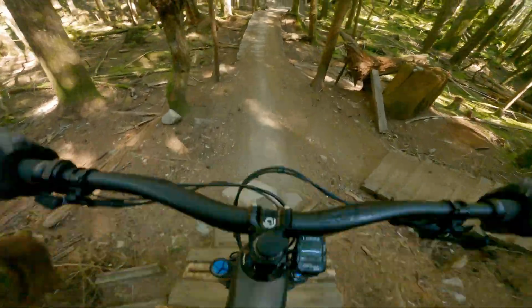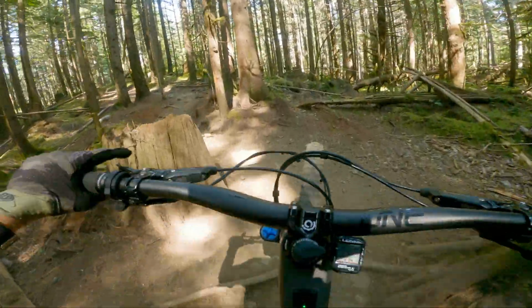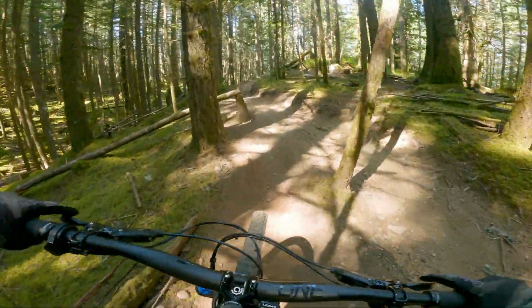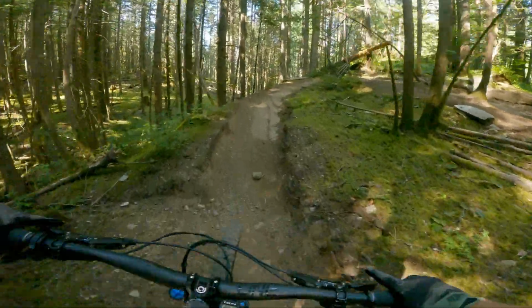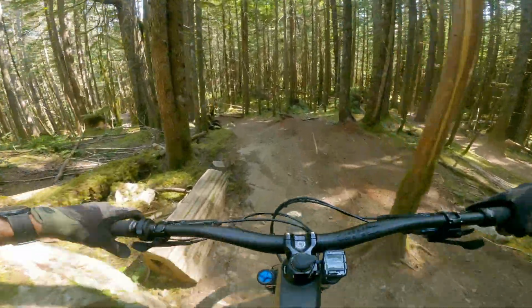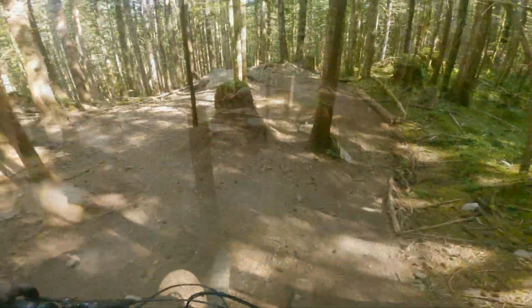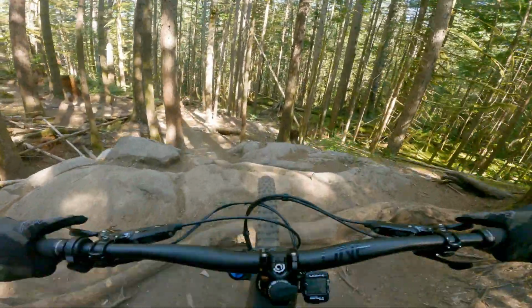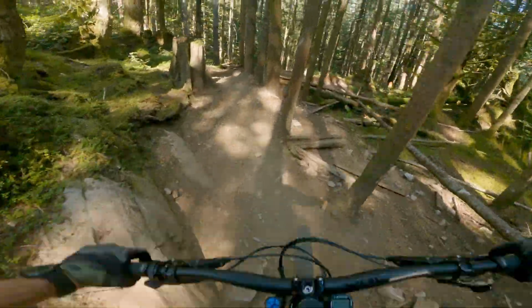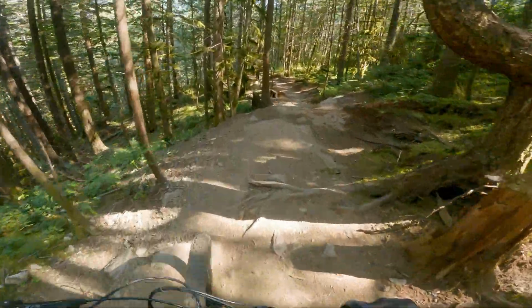Nice little ladder here. Ooh, those drops at the end really don't play well with my foot. And there's a little roll right here. It's kind of fun. For a blue in the States, that would easily be a black. Or most any place else.